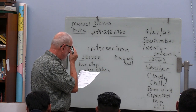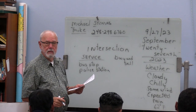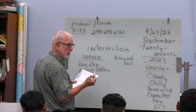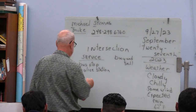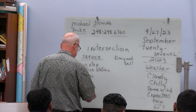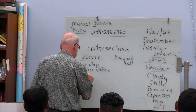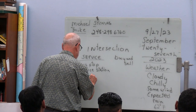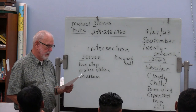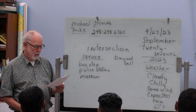Going across up here on the top, it says museum. Service. You look at it, you don't get to buy it. Museum.